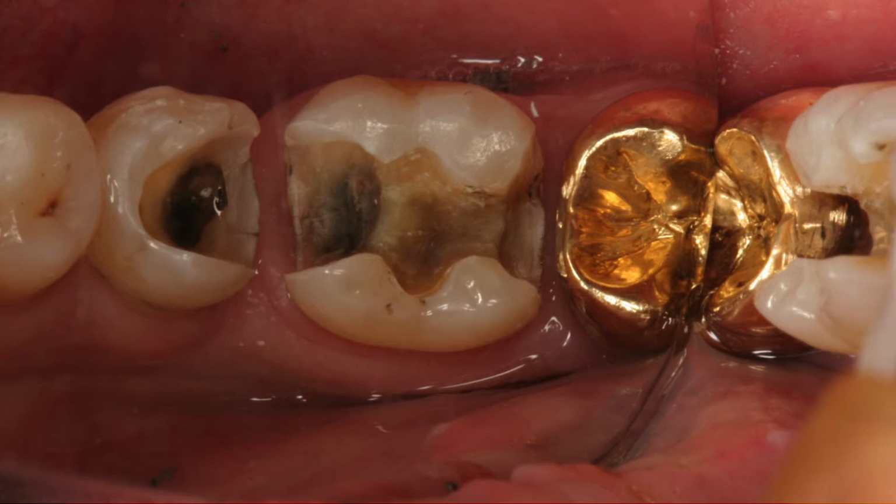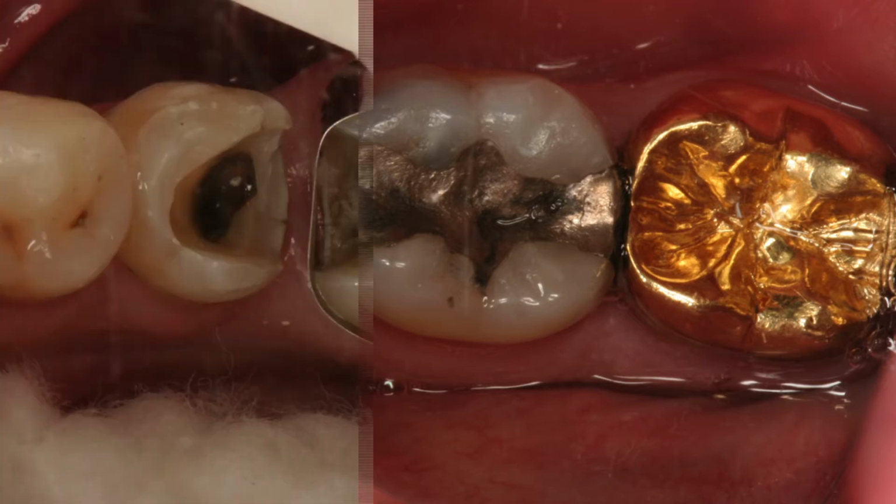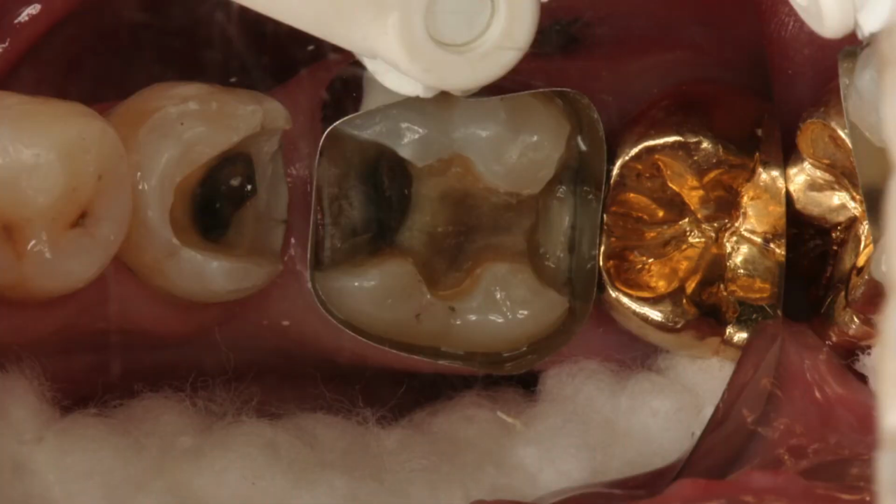And if we go back to that first slide, this was an MOD amalgam. This wasn't any kind of huge bombed out restoration, but by the time you take that out and clean out any recurrent decay, you end up with this. And in my book, when you're looking at a first molar that looks like this one, cleaned out, that's going to need to be built up. You're going to build that up almost 100% of the time, Gary, aren't you? Yep, every single time.